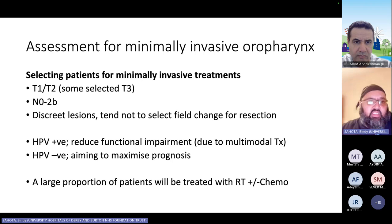So when we select minimally invasive patients, we predominantly choose T1, T2 oropharynxes. We can go for any N status, but generally N0 to N2B, most people being N1 or N2A disease are feasible. I think it always gets a bit tricky when you get to N3 disease, especially with N3 and you've got ECS, because you know you're going to have dual modality, and that goes against a lot of what robotics suggests. So we tend to like discrete lesions, not loads of field change. Robotics doesn't do that well, because where do you stop your resection?